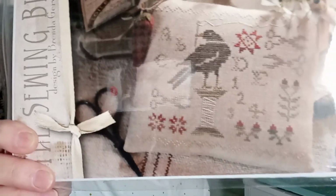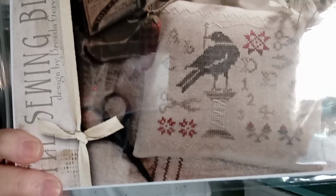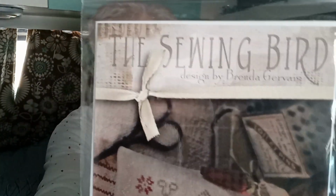And by the way, I've been on this trip for a few days and haven't got a single stitch done. This is also Brenda Gervais, and I bought this at Stitches Unlimited. You can see it good there. This one just called out to me. I love this one, so I'm looking forward to doing that. And that is called the Sewing Bird. There's the pattern.